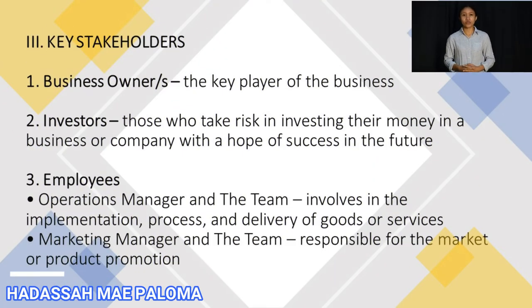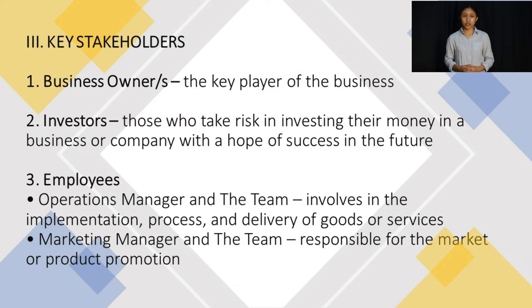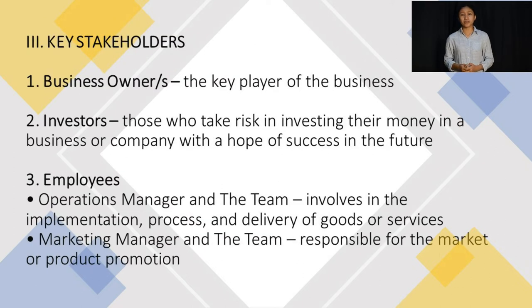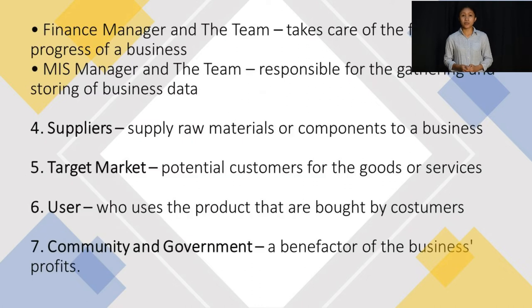The key stakeholders are composed of the business owner, the investors, the employees, the suppliers, the customers of the target market, the users, and the community and government. The employees include the operations manager, the marketing manager, the MIS manager, or management information systems manager, and the rest of their teams. These stakeholders play a significant role in the existence, progress, and success of this business venture, the Penny from a Bottle vending machine.